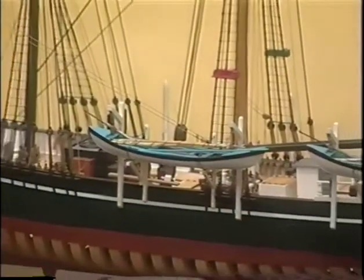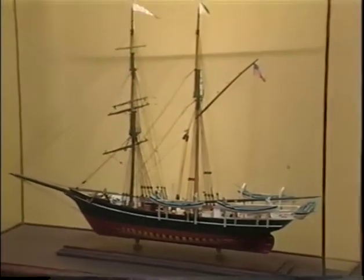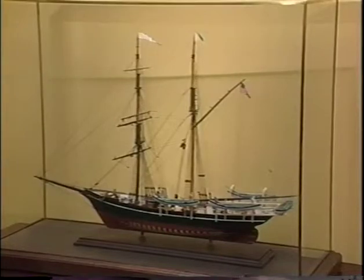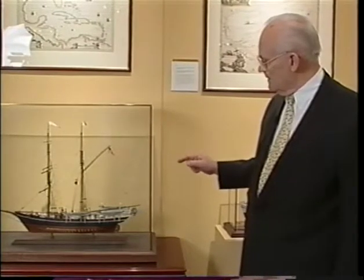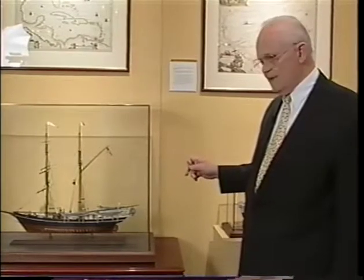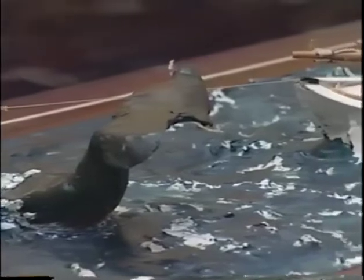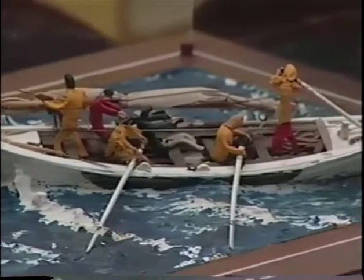Here we have a whale ship with the 4 whalers and the stove there for melting and boiling the whale oil. It's a very fine model by Mr. Hitchcock. Here we have a diorama, a whaling scene, a whaler with the 6 men aboard. They've just harpooned the whale.